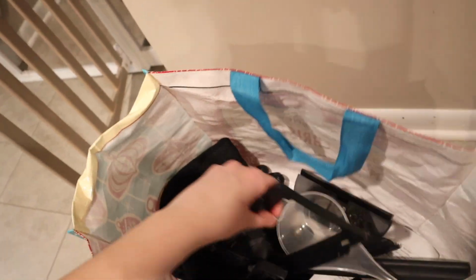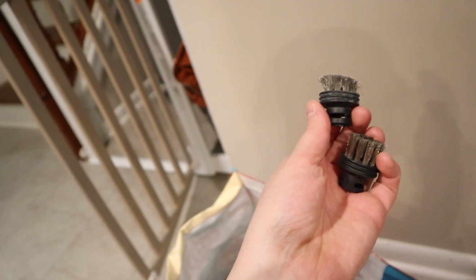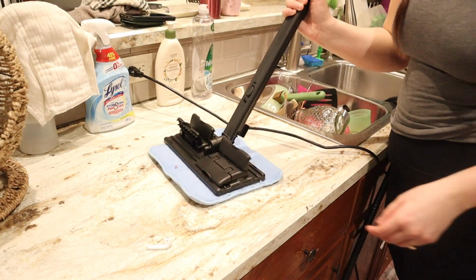This is the bag I keep it in. This one just sprays it out really fast. It comes with a window cleaning attachment. There's also this squeegee attachment. These brushes that are a little bit rougher really get a lot of nasty stuff off. And of course it comes with little safety gloves too.